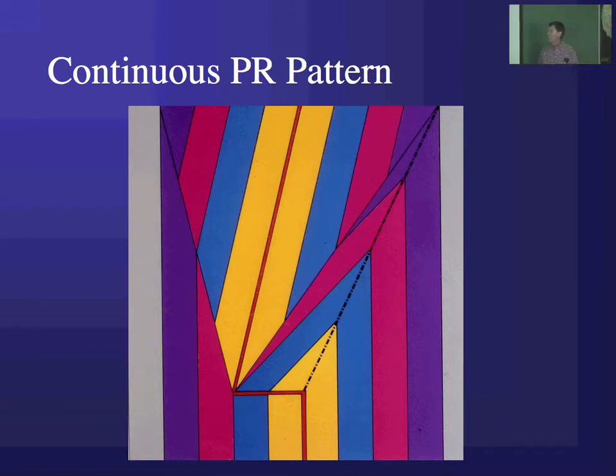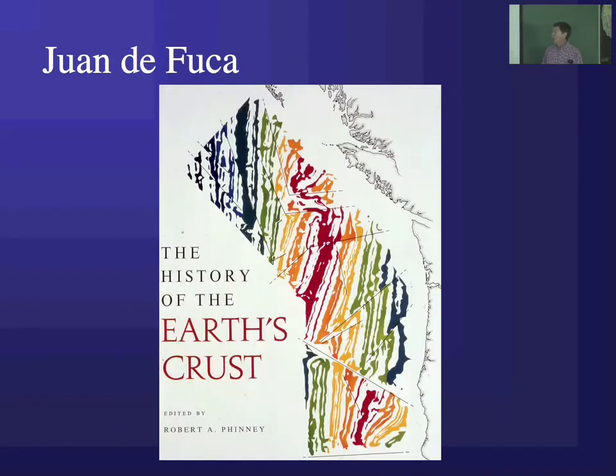So I worked out this pattern, and I realized I was looking at the Juan de Fuca area. And that's the explanation for these offsets in the magnetic anomalies. They offset the magnetic anomalies, but there has never been any relative plate motion. Instead, these lines are the loci of the propagating rift tip relative to the plate. And thus, they're not faults. They've never been faults. And that's why I call them pseudo-faults in this area.